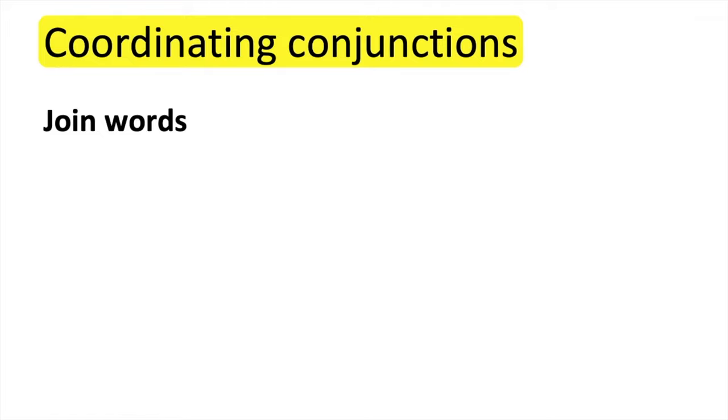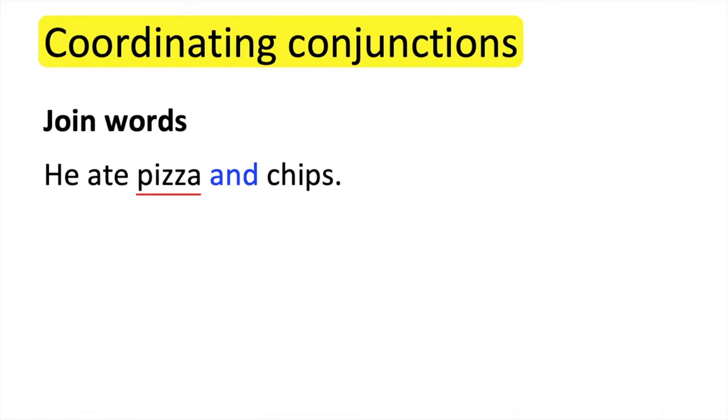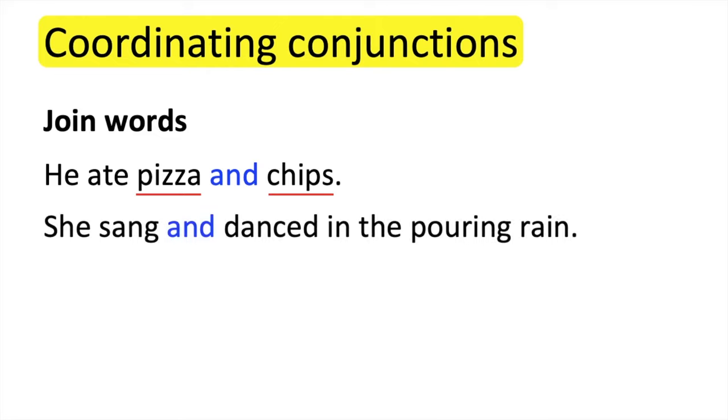Let's go through some examples. He ate pizza and chips. Pizza and chips are nouns. So coordinating conjunctions join nouns. She sang and danced in the pouring rain. Sang and danced are verbs. Therefore, coordinating conjunctions join verbs.